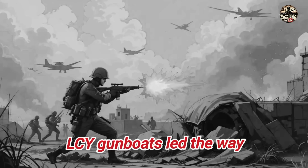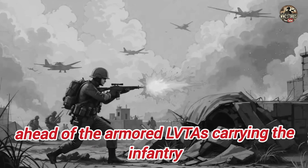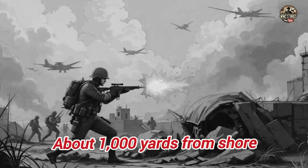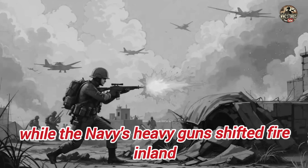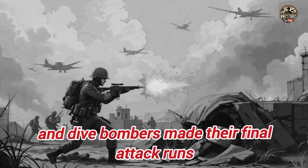LCI gunboats led the way, blasting rockets and 40-millimeter gunfire ahead of the armored LVTAs carrying the infantry. About 1,000 yards from shore, the gunboats turned broadside and fired directly at the beaches, while the Navy's heavy guns shifted fire inland and dive bombers made their final attack runs.